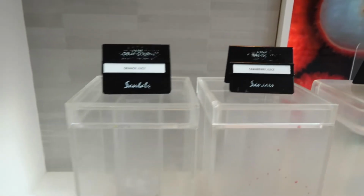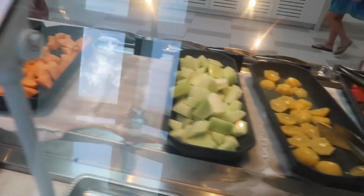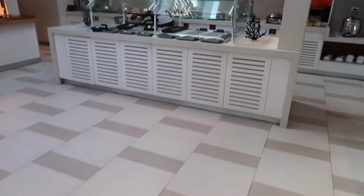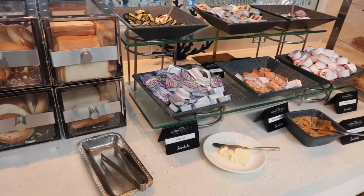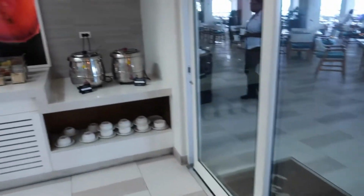Pineapple juice, cranberry juice, orange juice. We have some other fresh fruit, bananas and watermelon and cantaloupe, oranges, lots of different things there. And then a grab and go Danish section, toast, bread. They have bagels. You can get all the different toppings, jams and cream cheese and all that stuff, orange marmalade with the toaster right here. So very nice selection.